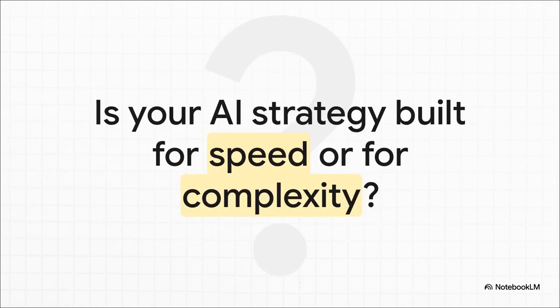And we'll end on this one question, because it really gets to the heart of everything we've talked about. When you think about your AI strategy, are you building it for speed or for complexity? Are you trying to accelerate all the routine tasks, or are you trying to help your senior developers tackle the really deep, thorny architectural problems? The right tool and the right strategy depends entirely on your answer.